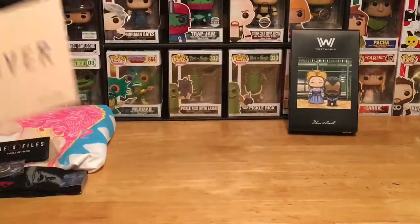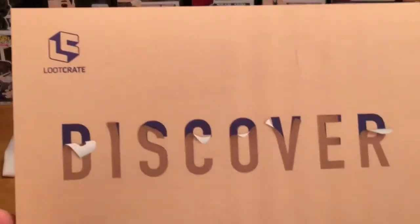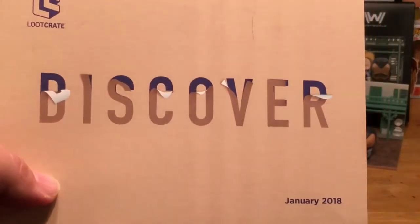All right, so our box is empty. We just got a little card in here. Let's go ahead and check out this little cheat sheet card that we had in there. Apparently, they don't have the Loot Crate magazine anymore. They used to have a magazine in the box every month that would have the breakdown of what items are in the box, along with some stories on happenings in the geek world, and then they'd also feature different YouTubers in their magazine as well. But it looks like we're being reduced to just a card now.